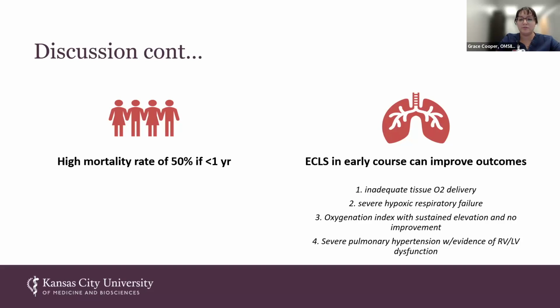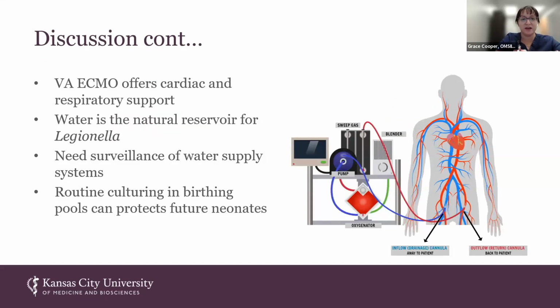So even though they were able to do this workup, in neonates there is still a pretty high mortality rate of 50% if they're under a year old. And extracorporeal life support in early course can really improve outcomes. I have listed here some criteria that patients need to meet in order for ECLS support to be used. So this patient, she was placed on VA ECMO, which offers cardiac and respiratory support. You're able to help pump the blood, as you can see in this image, and there's an oxygenator to do oxygen carbon dioxide exchange, and the sweep gas is also removing excess carbon dioxide.